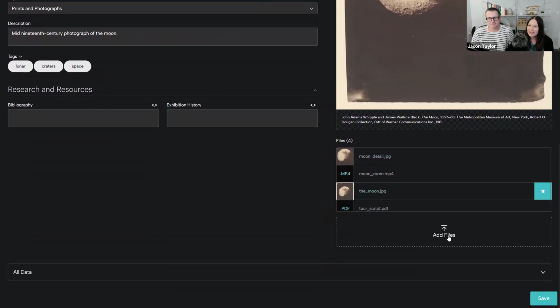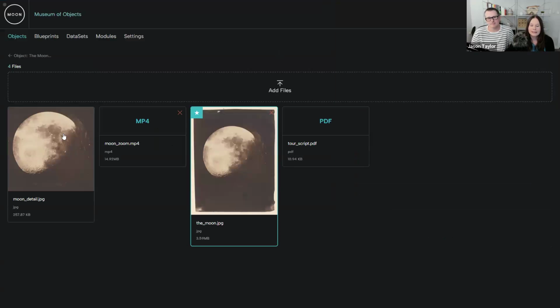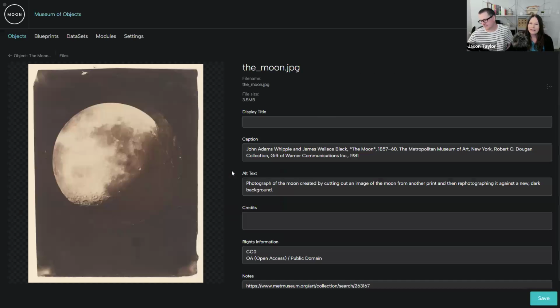You can add or you can drag your files or you can upload them directly. And let's go into our files page. So here we see we've got 2 JPEGs, an MP4, and a PDF. Again, you can upload or drag, and then you can see your file type and information here. You have another option to change the primary image if you need to. And then on this screen, you also have the option to delete a file. So when you go into a file, I'll show you what that looks like.